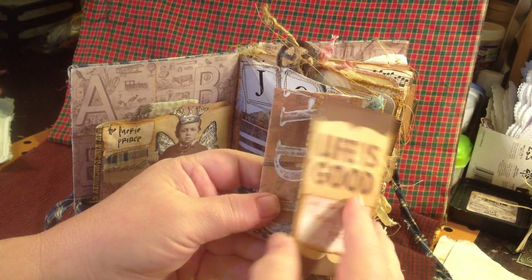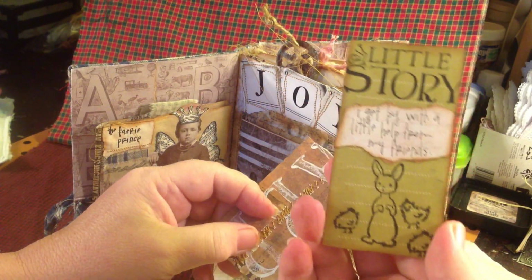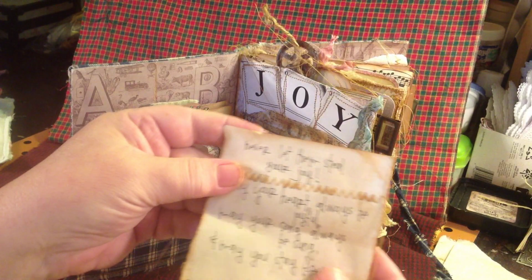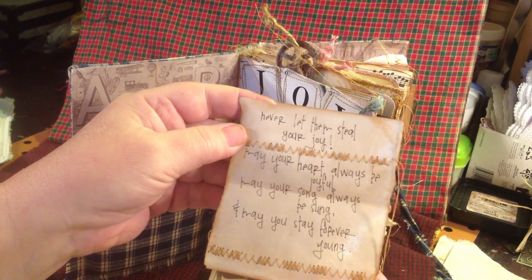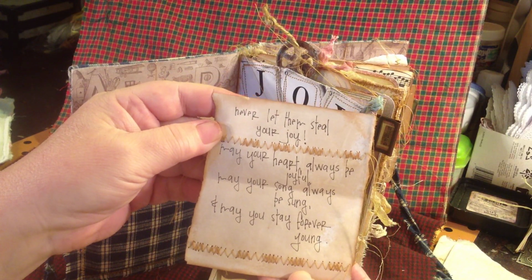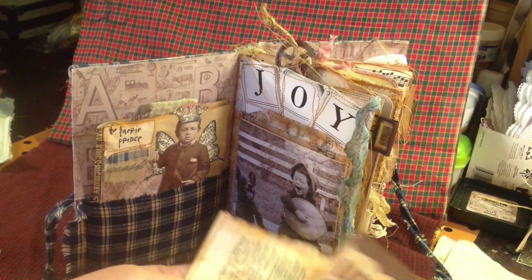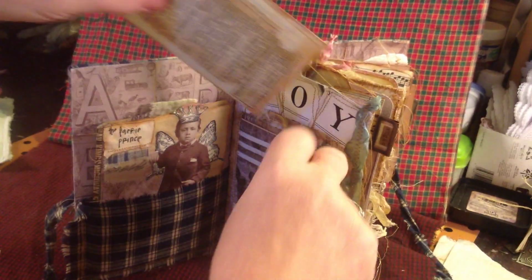You are my happy place. I get by with a little help from my friends. Again, we have Bunny. He's very happy to be included so much in this journal. It says, never let them steal your joy, and may your heart always be joyful, may your song always be sung, and may you stay forever young. And so those are just some little things that fit inside this little handmade envelope.